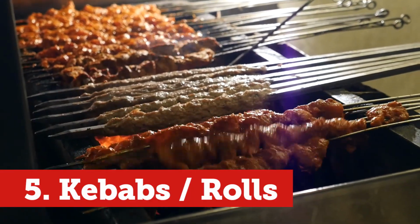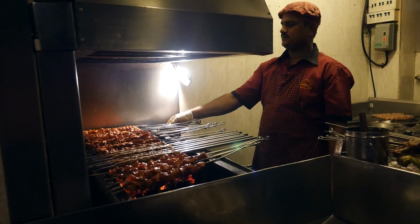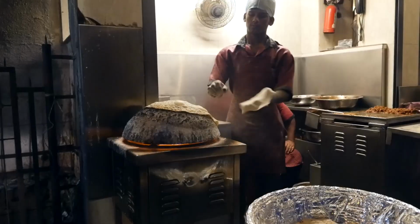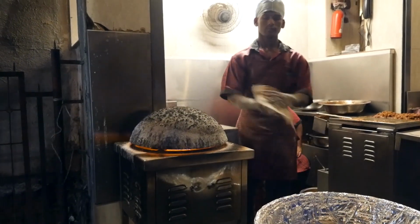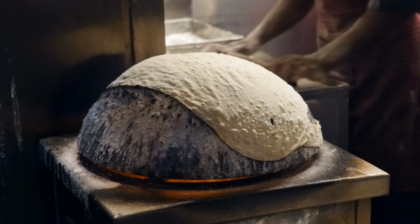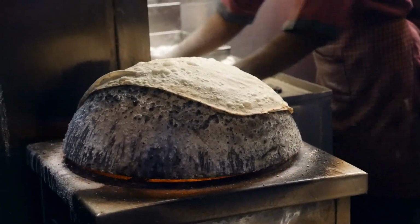Grilled meat is an essential street food, and in Mumbai you'll find some insanely tempting delicacies roasted over charcoal. Along with chicken tikka, sheikh kebabs, and boti kebabs, rolls, which usually consist of meat wrapped in bread, are one of the greatest on-the-go or late-night street food snacks. In Mumbai, you have to try the chicken buna rolls.